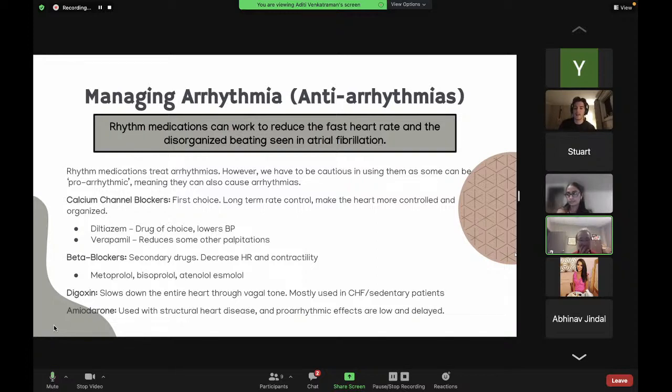And then amiodarone is also used with structural heart disease. Proarrhythmic effects specifically for this medication are low. Again, this is an antiarrhythmic medication used to treat and prevent a number of types of cardiac dysrhythmias, which includes atrial fibrillation. Often not the first choice, but one medication that your cardiologist may consider.